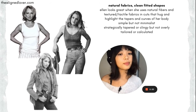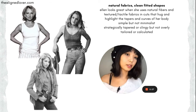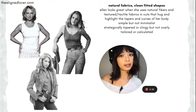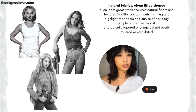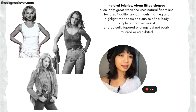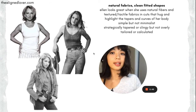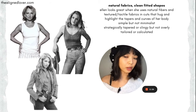So Ellen, like most soft naturals, looks best in natural fabrics and clean fitted shapes, body skimming shapes that show off the twists and turns and contours of her body. It's a simple but not minimalist approach. She looks great when items are strategically tapered and show off the contours of her body, but in a way that isn't overly tailored or overly calculated. And again, these tactile, soft, natural fibers just look so sensual on her.